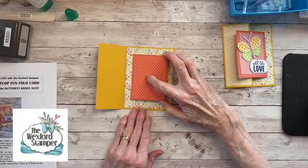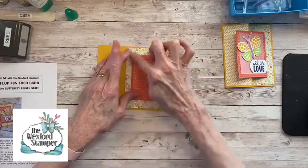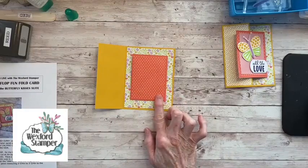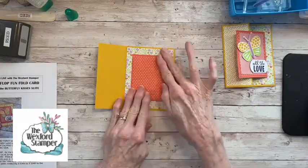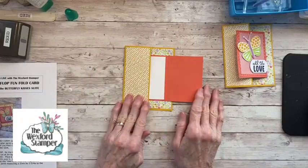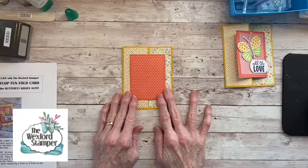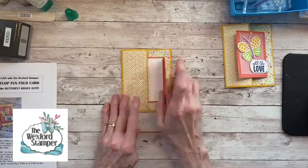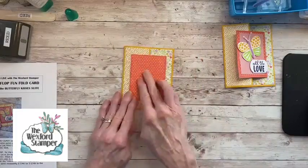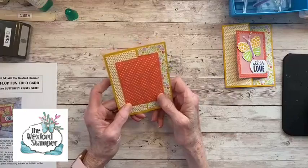And we're going to go ahead and put it down and center it so that we can see an equal amount of the pretty floral designer series paper around. Then we're going to open it back up and we're going to put the flip in, and then this goes on top. So there is our flip flop. Pretty easy, huh? Isn't that so cool? Just such a nice and unique design for a card.